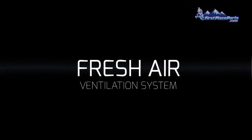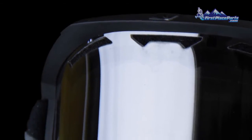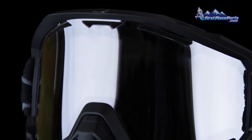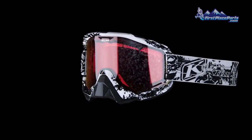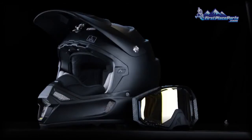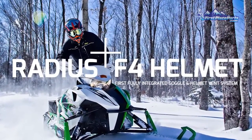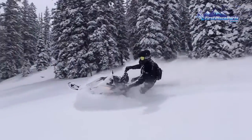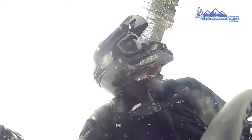Fresh Air Ventilation. In-frame directional intakes, massive lower and upper frame vents, and substantial in-lens vents all combine to keep the KLIM Radius Goggle's air chamber restored with clean air. Combine the Radius Goggle with an F4 helmet and you get the first fully integrated helmet and goggle ventilation system ever developed. The ultimate in comfort and clarity, and the absolute best combination to fight poor visibility on the snow.